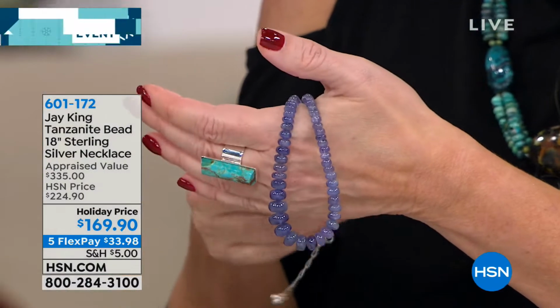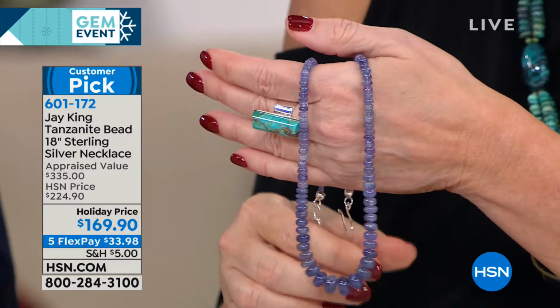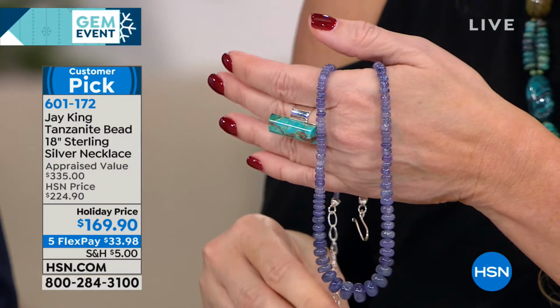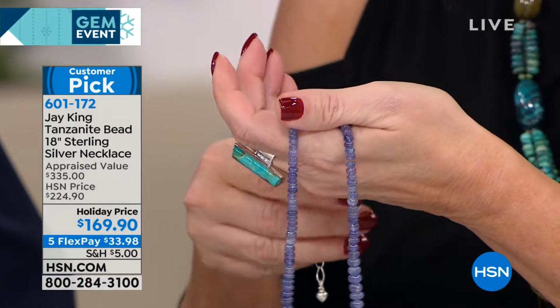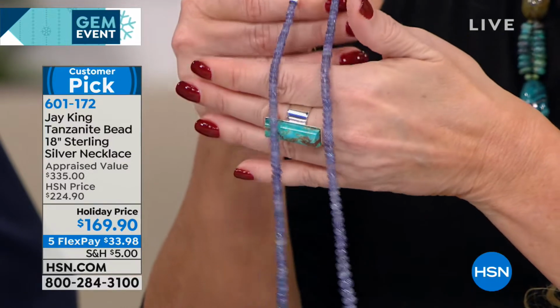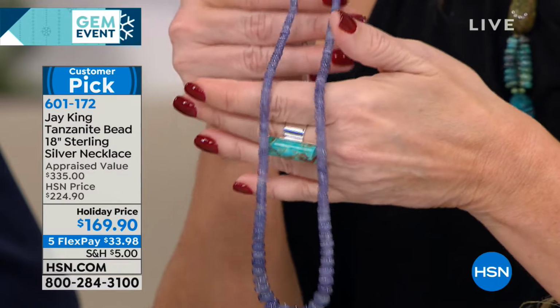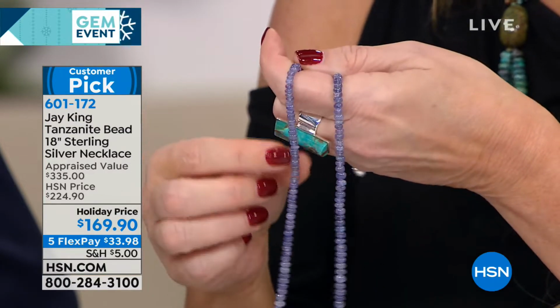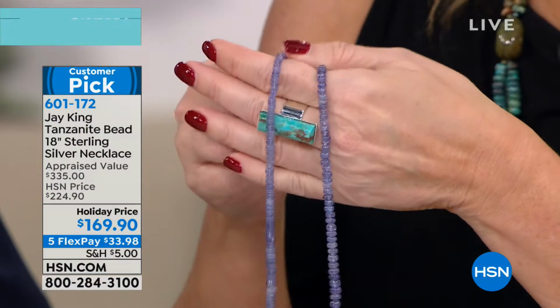Okay, then, if you want rare and exotic and collectible, it doesn't get more collectible or more sought after than Tanzanite. Yes, this is real, genuine Tanzanite mined in one place in the entire world, the very gem-rich East African country known as Tanzania. We have an entire strand that we originally did at $224.90. It's now $169. It's $33.98 on your charge card. And look at that color. This isn't that silver Tanzanite, what they're calling platinum Tanzanite. This is blue Tanzanite.